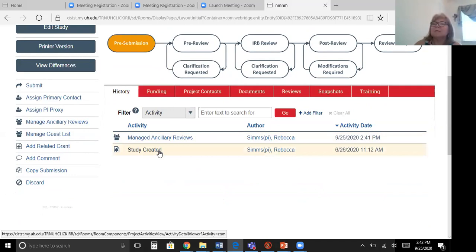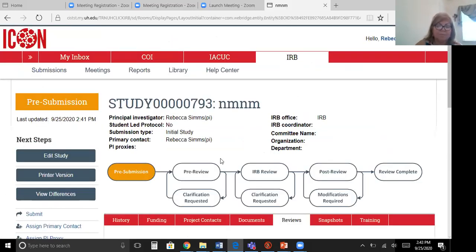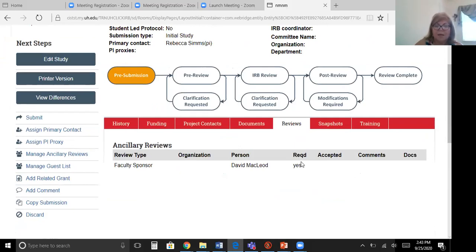I think what they click is something called update. And when they do, you will see something like this here. Let me see if I have one study, but it has a green check mark. To make sure that they did accept, you can always go to the reviews tab. And you can see here whether they accepted or not. Yes, it was required, but has it been accepted? And if it's been accepted, it would say yes.